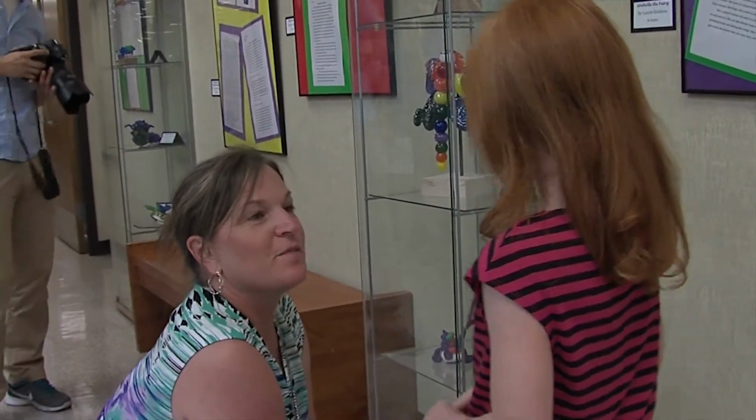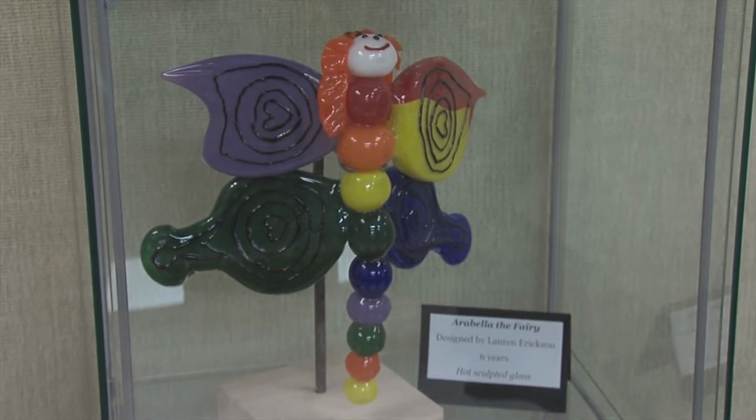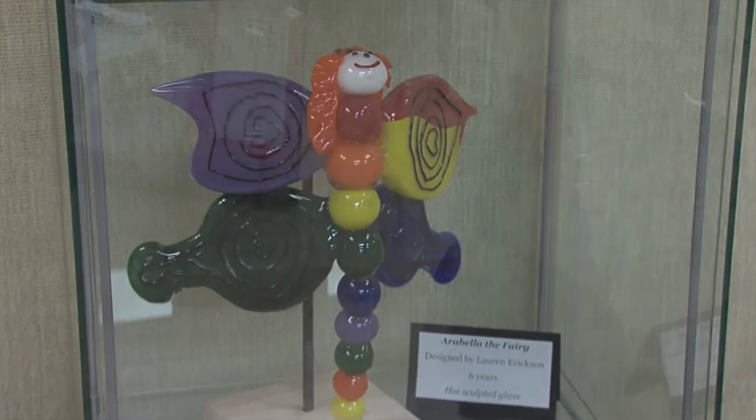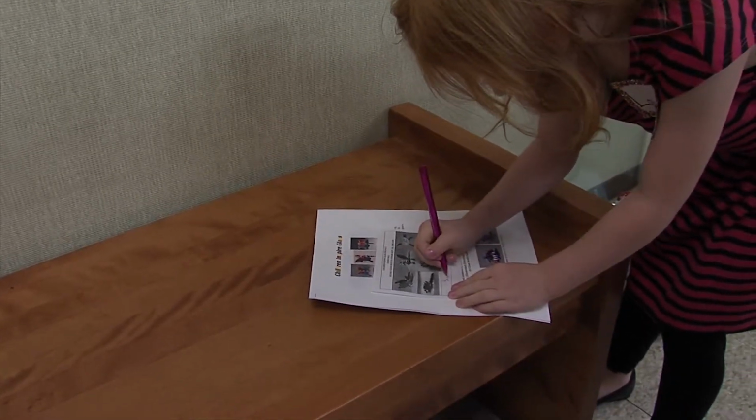That is awesome. You did some good work. Very nice. It's my fairy, and I like fairies, and my fairy's Arabella. Thank you, Lauren. You have very pretty handwriting.